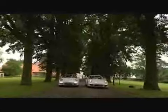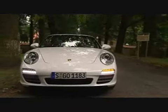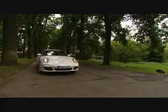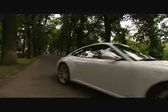The 3.6-liter six-cylinder engine in the Carrera 4 now has 345 horsepower. That's 20 more than the previous model. The 3.8-liter unit in the Carrera 4S generates 385 horsepower, meaning 30 more than before.